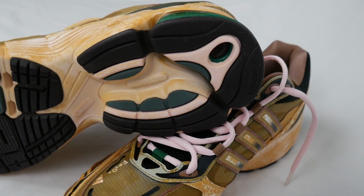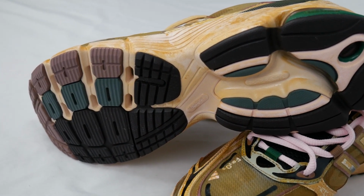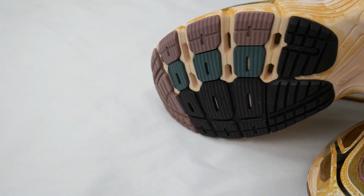And speaking of the outsole, you're gonna have a couple different colors here, again, still mimicking the rest of the shoe. It's gonna be done up in kind of that dirty white here, the black pods, the green, and then that darker brown. So you have a few things mixed and matched here, but it just looks and comes together so well.